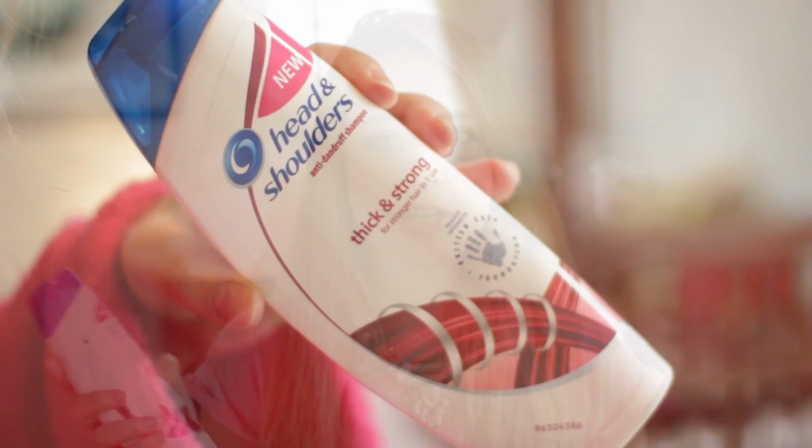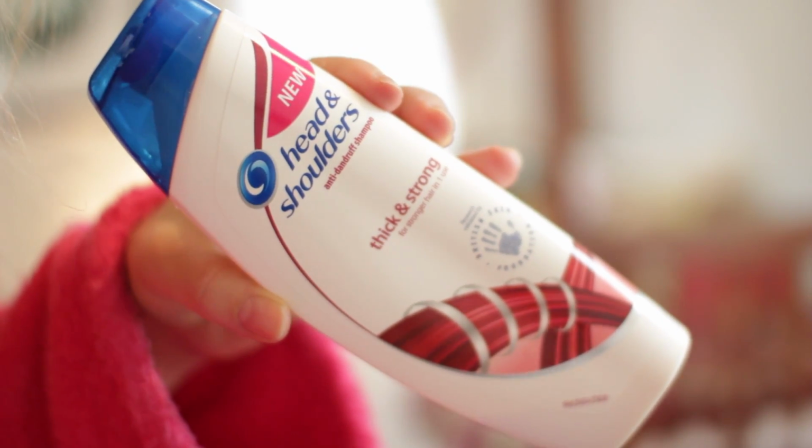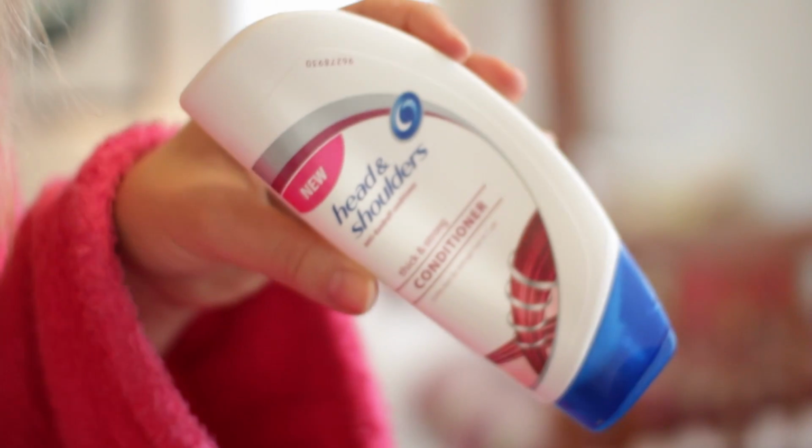These are empty, and that definitely says something for me, because I am, like I said, normally very, very fickle with my hair care, and I'll get halfway through a shampoo, especially shampoo. I tend to finish conditioner more, but especially shampoo I'll get halfway through and I'll be tempted by something else, and then I'll come back to it later. But I've actually finished these straight out, which is good.